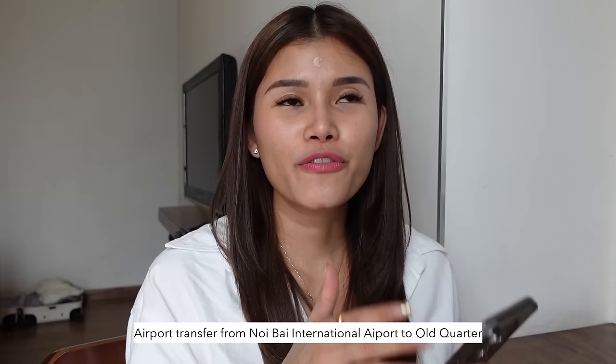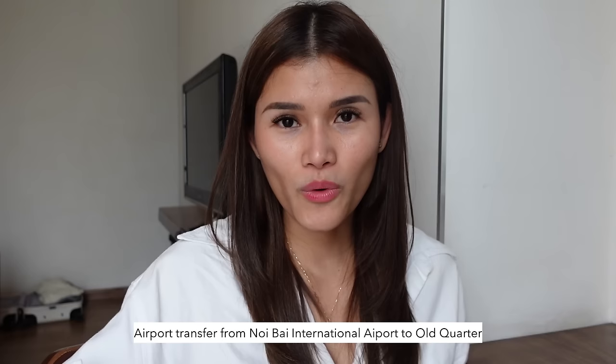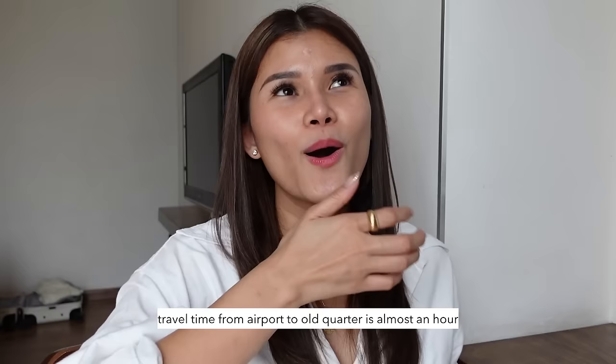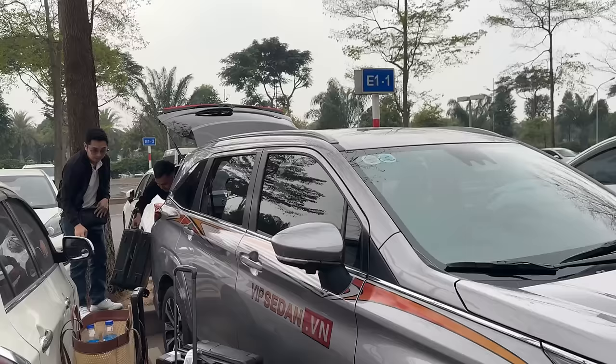Now for the airport transfer from Noi Bai International Airport to the Old Quarter, kasi dito kami nagsistay sa Old Quarter ni Bards. We booked it through Klook, and for that airport transfer, we paid 729 pesos. Travel time from the airport to the Old Quarter is almost an hour. Sulit na siya yung 729 pesos mo, and for me, it's very convenient kasi by the time na lalabas ka na ng arrival hall, hindi mo na kailangan mamroblema na maghanap ng taxi or magbook ng grab kasi naghihintay na yung driver sa'yo.